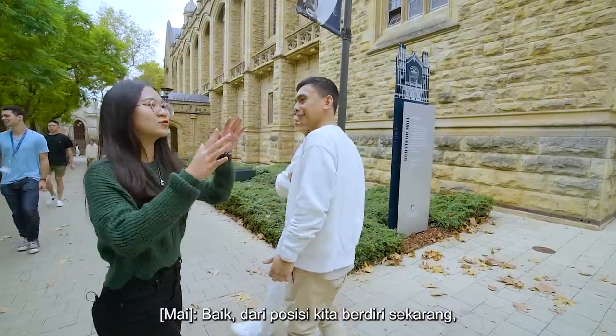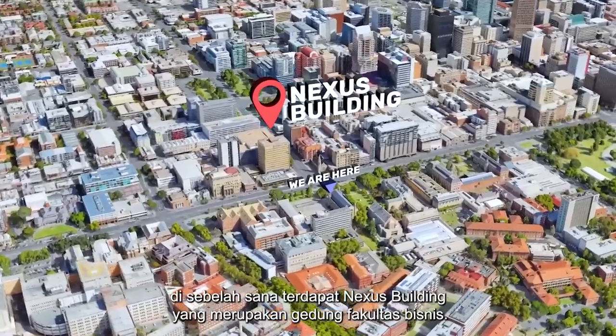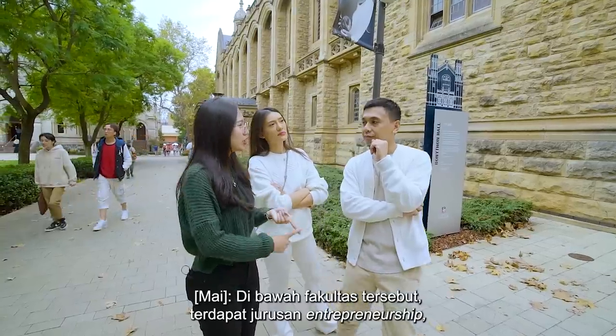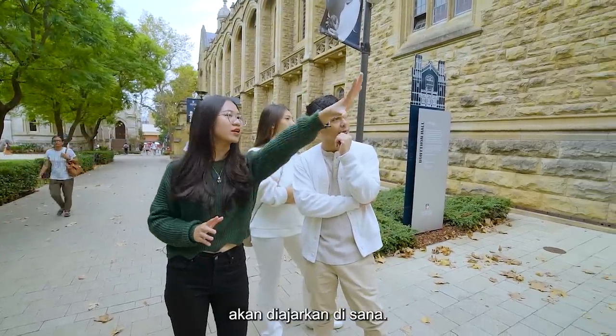From where we're standing here, I just want to point out that over there, that's the Nexus building. It's the business school. So it's under the ABLE faculty. It's like entrepreneurship, commerce, economics, everything that's related to business is gonna be conducted over there.